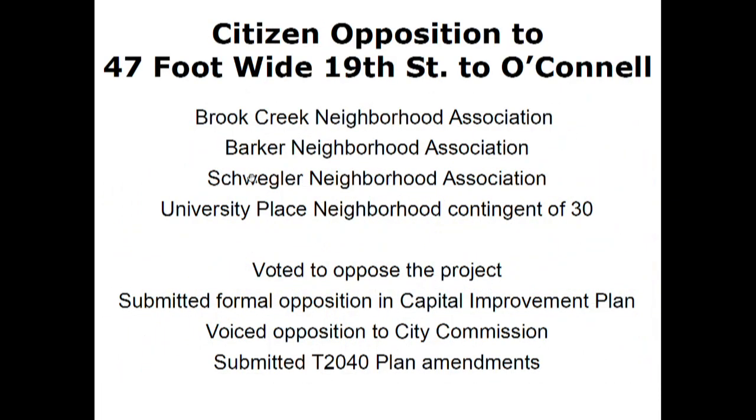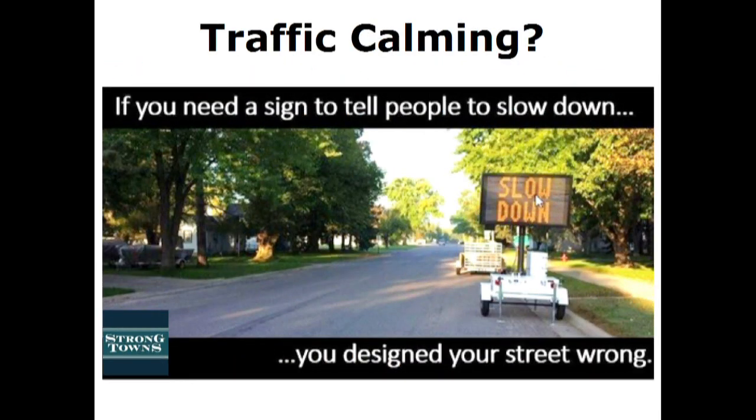These are the neighborhoods that are all part of our coalition. Thank you. Any questions for Michael? Thank you, Michael. Next speaker.